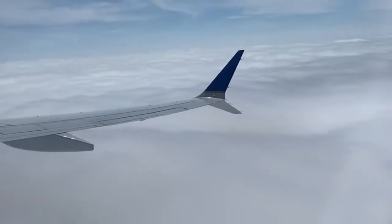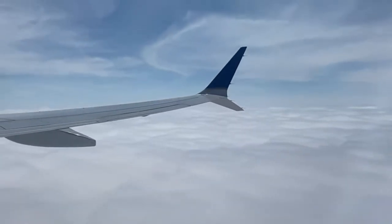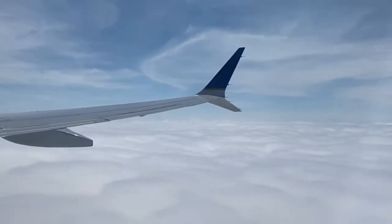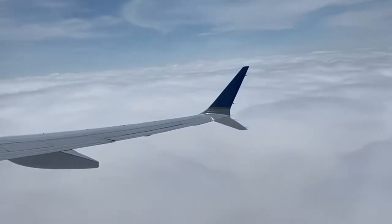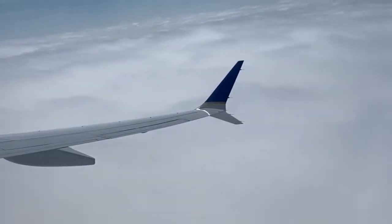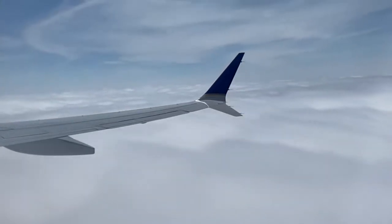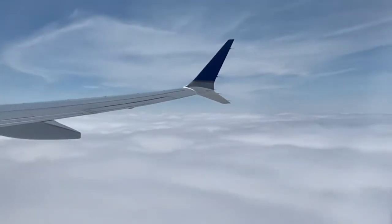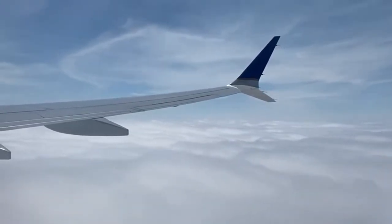Cosmos 647, traffic 11 o'clock, 5 miles southwest, 4,000, a Navy 737. I believe we have the traffic. United 214, traffic 12 o'clock, 2 miles southbound, altitude 4,300. Looking, United 214. 4789, reaching 11,000, reducing to 210. Southwest 2840, maintain best forward speed.